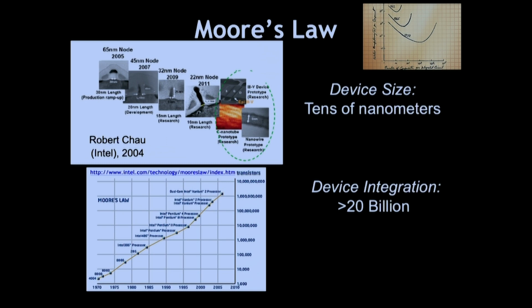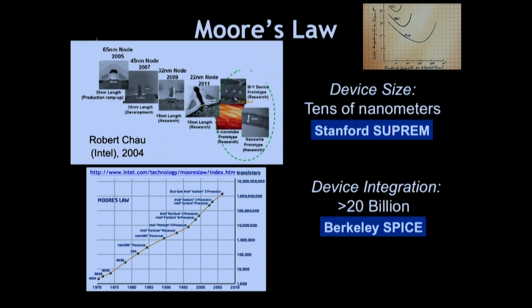There's another aspect to Moore's Law. Things are getting smaller. So I love to show this really ancient chart from 2004, but it kind of shows the trajectory of getting smaller and how people have been thinking about making devices smaller. And there's two aspects on how to make this. Number one, you've got to integrate a lot of things onto a circuit, and that means you have to do circuit design and system design.